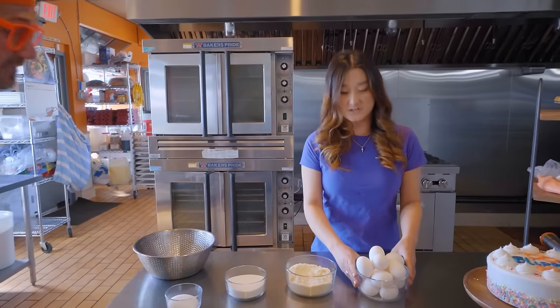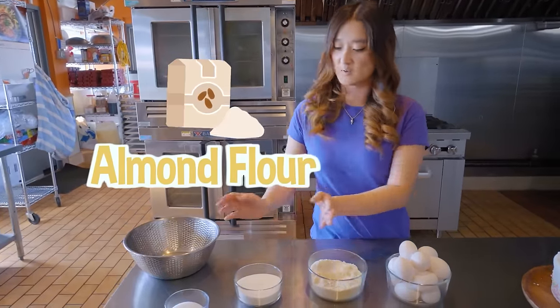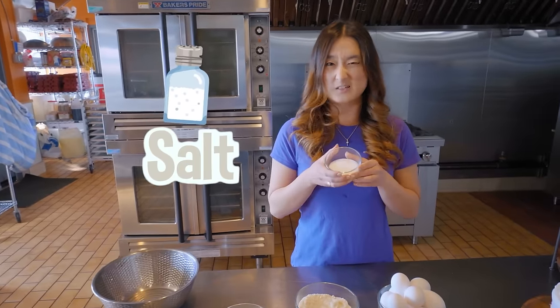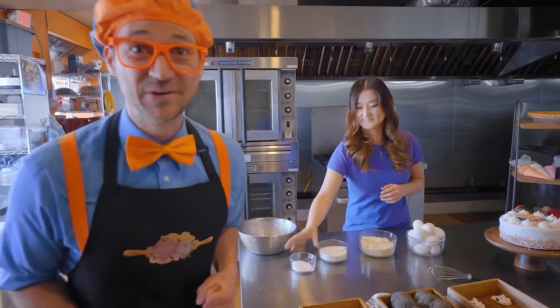Are these the ingredients? Yeah, these are some ingredients for some macarons. Ooh, well, what do we have here? Well, first we have eggs, and we have almond flour, we have sugar, and we have an important ingredient called salt. And when you eat it, it's really salty, but when you put it in desserts, it actually makes it sweeter and tastier. Ooh, that sounds so yummy!